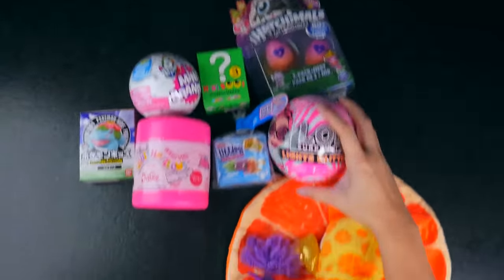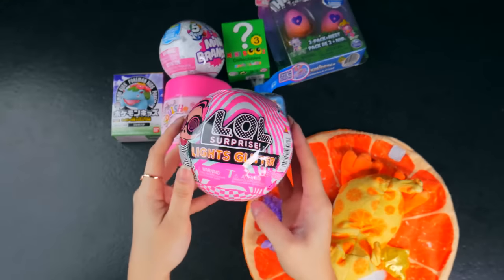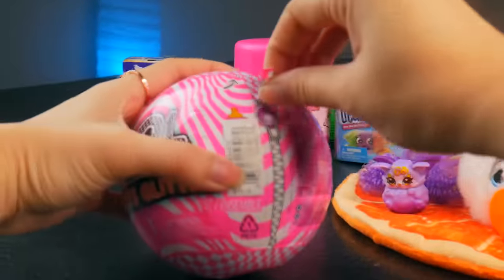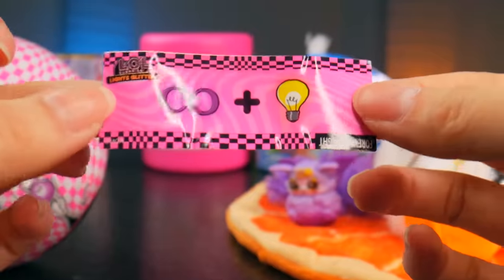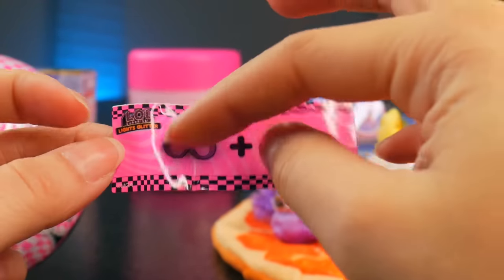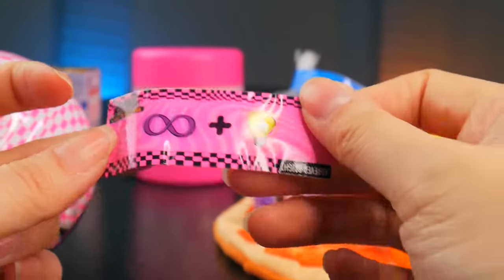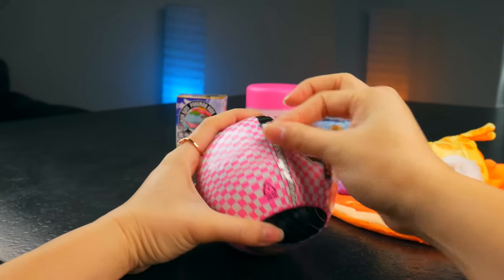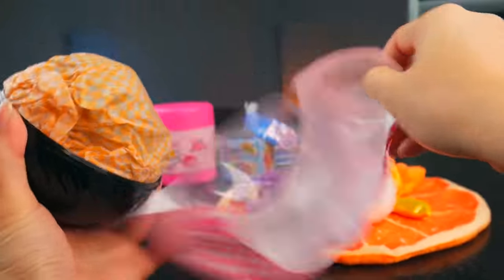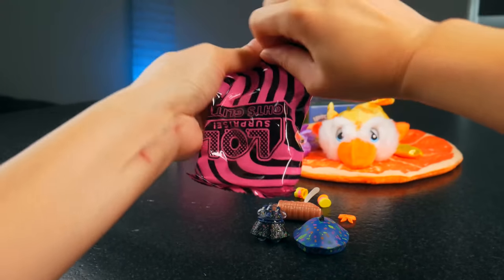We are going for the LOL surprise. Lights glitter. Unbox me. Yeah, we're getting to it. Ooh, yeah, LOL rookie strip. Forever bright. Since forever is like the infinity sign, infinity means forever. Bright like a light bulb. Ooh, I really like these rippy strips. Oh, the ball came out with it. Our LOL friend. Say hello.